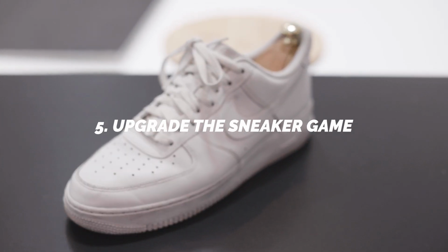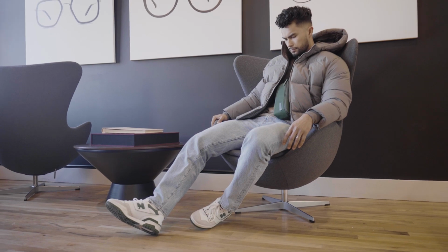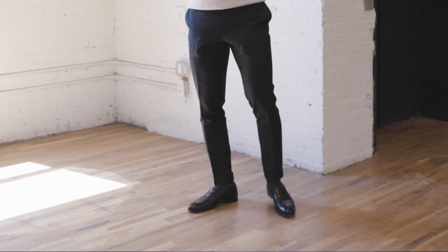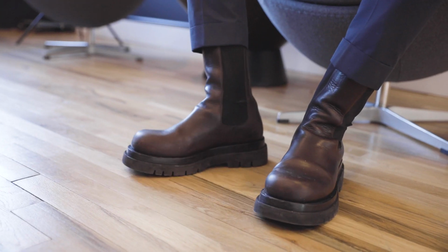This is one of those tips that not many men deploy that's gonna make you sexier. 5, upgrade the sneaker game. Look, yo, shoot, I'm wearing sneakers right now. I love sneakers. I have a bunch of them, but the truth is, you can't be so one-dimensional, right? Sneakers are great, but there's other footwear out there. You got the loafers, you got the moccasins, you got the dress lace-ups, you got the boots, you got the dress boots. You got so many options out there. Don't limit yourself to just sneakers, because I promise you, once you start exploring other ones, your fit game is going to go through the roof.